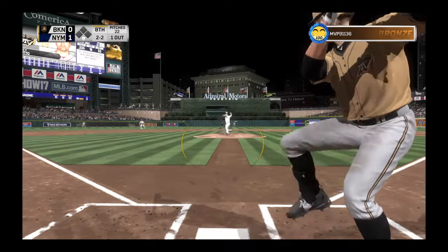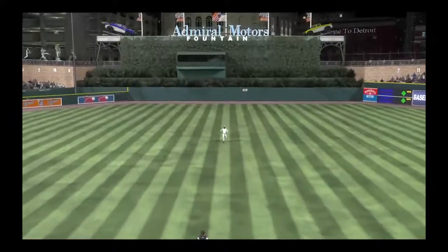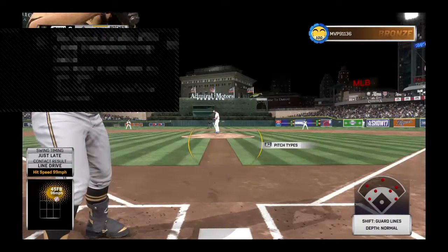Even at two balls and two strikes, here's the pitch. But sadly for him, this will head straight to the center fielder as he puts it away without much trouble for the second out.